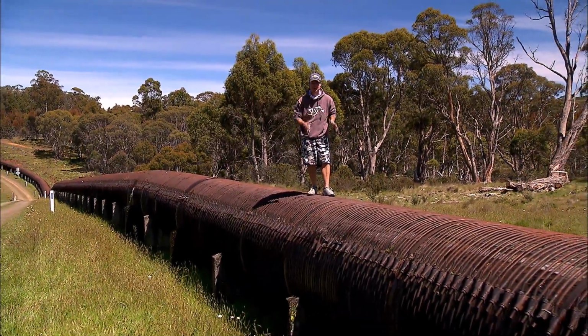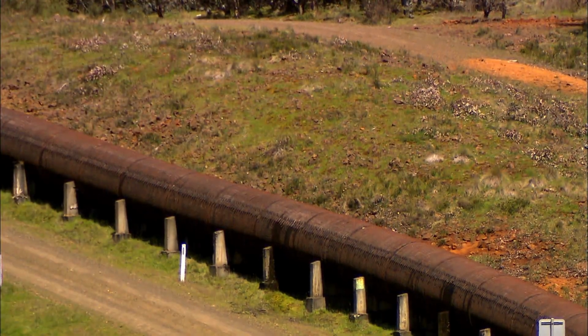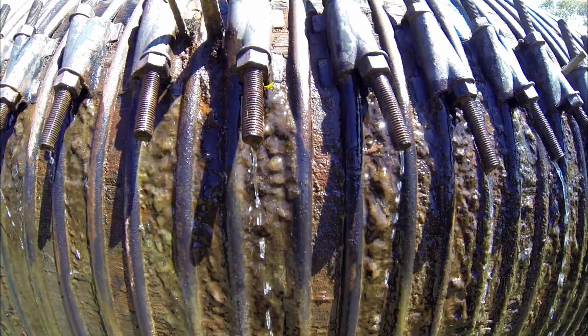Now, this pipeline I'm standing on is part of that original system. It is built out of timber and bolted together with these massive steel bands. Think about this, 1912, getting all this material here and putting it together, absolutely phenomenal.